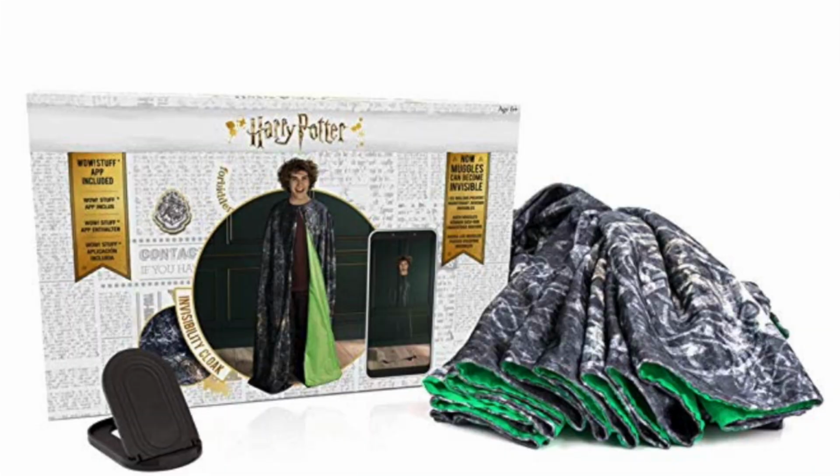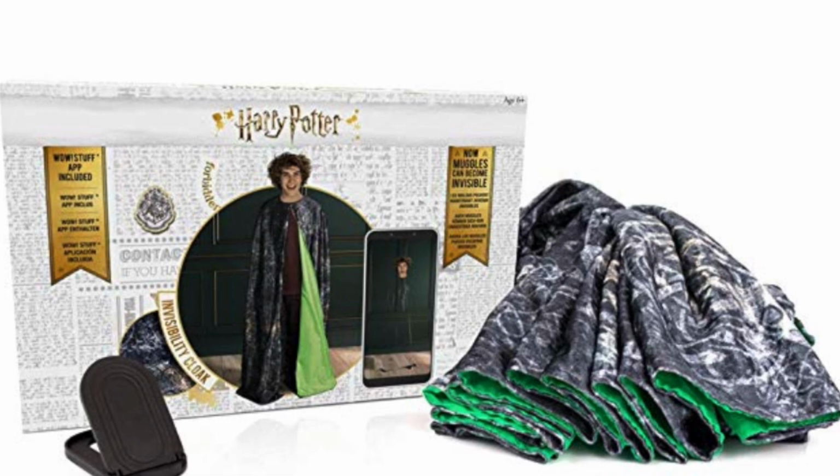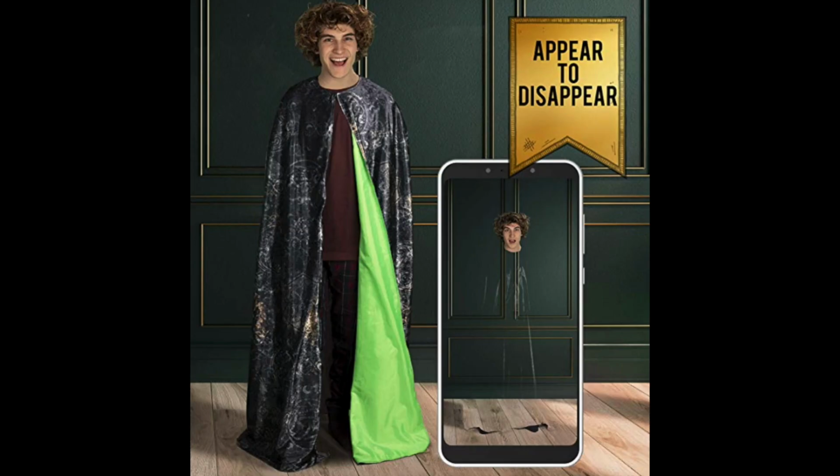Okay, number 10, the Harry Potter Invisibility Cloak. Walmart and Amazon both have it at $59.99. Imagine being invisible. Well, imagine no more. The official Warner Brothers Invisibility Cloak costume perfectly replicates the original cloak's magical effects. It's easy to use whether you are indoors or outdoors. The simple-to-use Android and iOS app makes you appear invisible in seconds. And this is ages 6 and up. I think it's cute, a good idea. It seems to be kind of like a green screen thing using the cape. But it looks like the Harry Potter invisibility cloak, so I think that's a good idea.